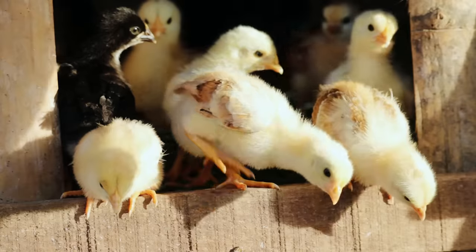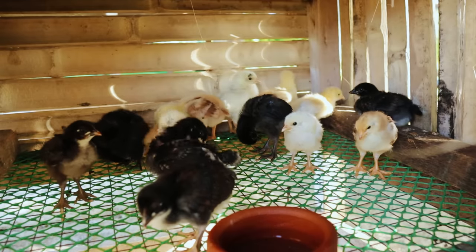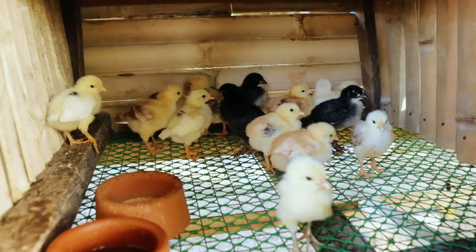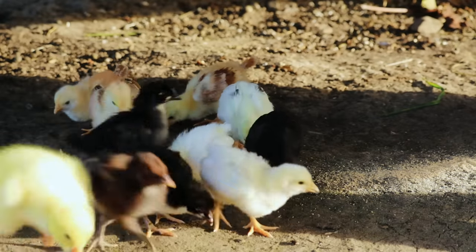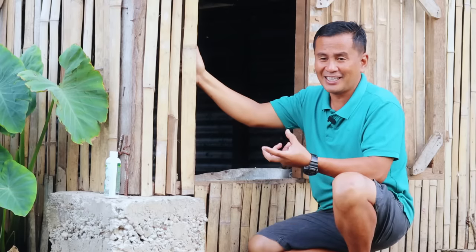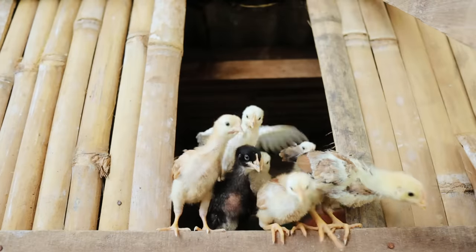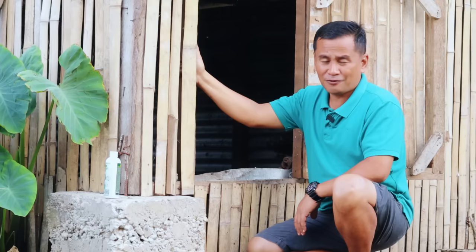So we are using this lower portion of the chicken coop for the newly hatched chicks. I find it very important to segregate them from the rest because they're very susceptible. And this is one of the greatest tips that I can give you, that if you have an exclusive place for the newly hatched chicks, then it's good because it will really help us increase the production. Because we are free ranging our chicken, but we are not releasing the day old chicks. We will only release them at the age of 10 to 15 days old.